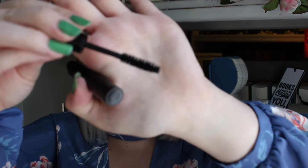I also have the YSL Mascara Volume Effect Fossil. This one is a natural bristle wand and it's just nothing special. I liked it at first. I will admit I liked it a lot more at first. But as time went on, the less I was like, this is nothing special. This is not worth the price tag on a YSL mascara.